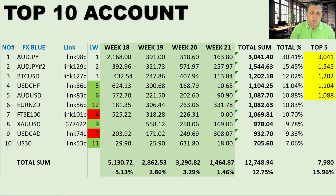And that is definitely also an extremely good result. Bitcoin USD is number 3 also last week, so no change in the top 3 at all. Link 127C, we have brought that back into the copying service. We can see people are using this signal, and we can also see why they are, because it is cashing in quite well every single week. It's more stable than we ever dared to hope for. And we can see that $1,202 was made for that particular account in just 4 weeks, or 12.02%. So also here, incredibly stable.